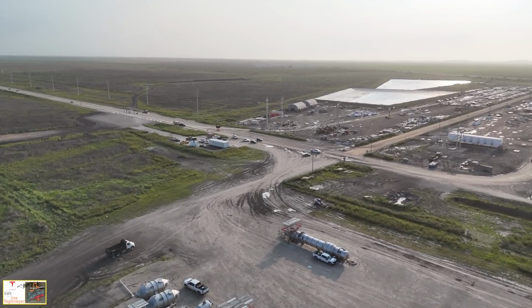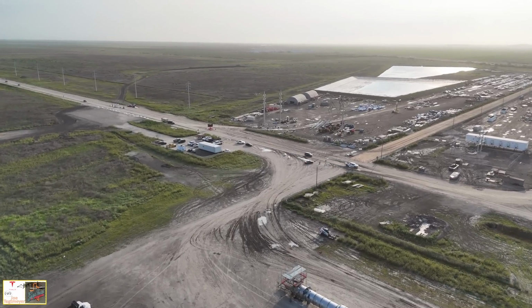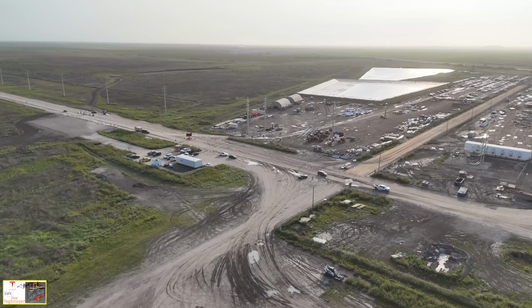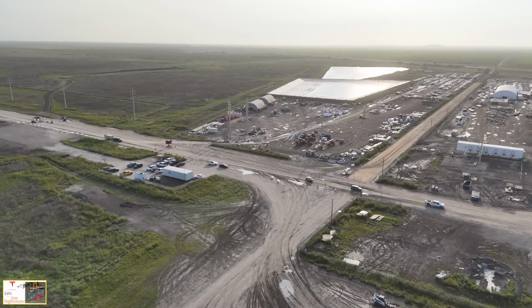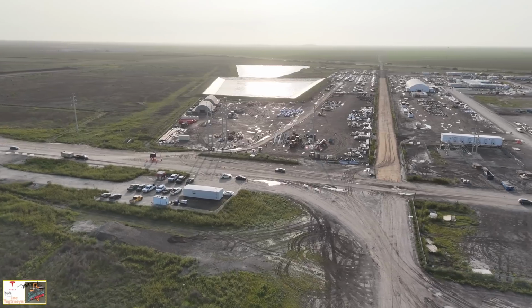Some other deliveries with that white plastic wrapping are at the bottom right of the screen. So I'm going to reposition back towards the middle part of the facility, and we'll take a closer look at some of the structures that have been built, and some of them are also under operation now.